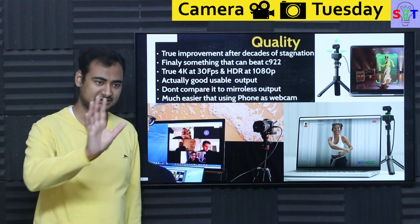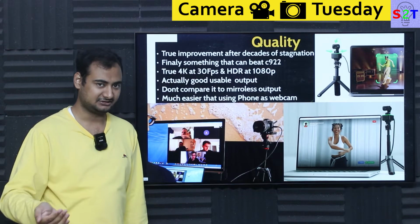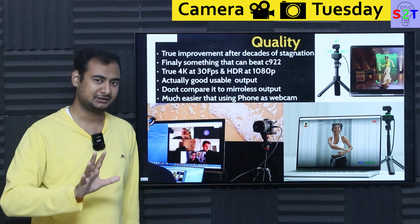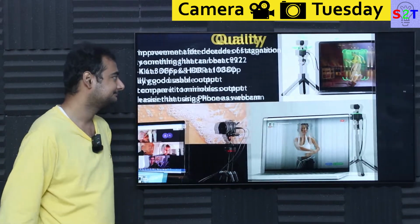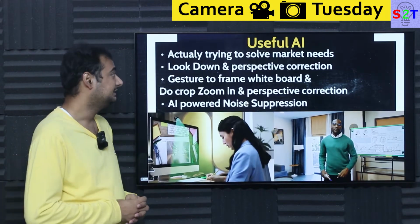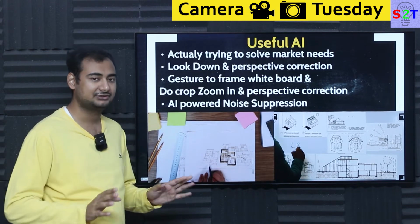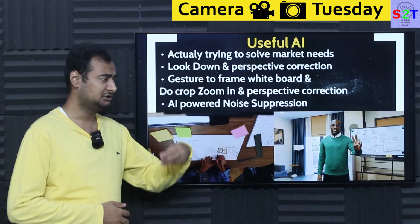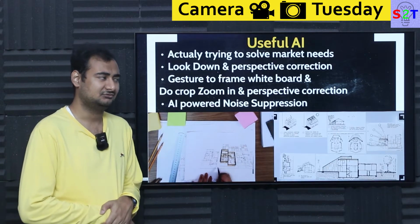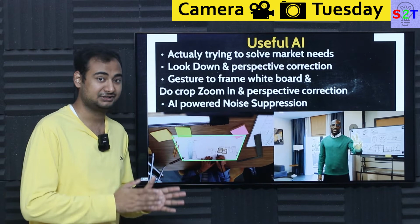Finally, you can say, no, it's like a Logitech C922 versus this. You will say, no, this is actually better. Not just a little bit better or a little bit better highlights. Nah, actually better. So what about these AI features? Well, it has some useful AI, and that simply means somebody actually sat down with the industry and tried to figure out what people actually need. Many times you will see it has this, it has that, but everybody is like, dude, is there a use of it? So this is completely opposite. Everybody wants this and they want it right now.